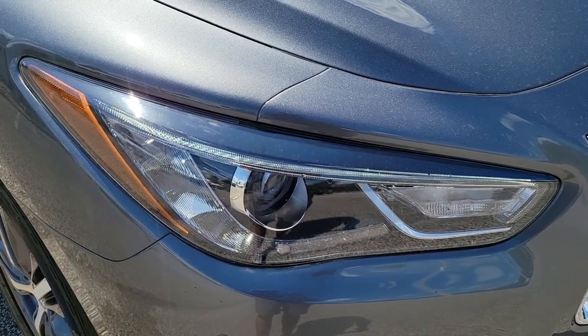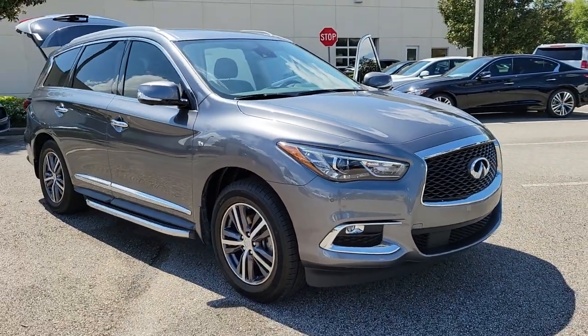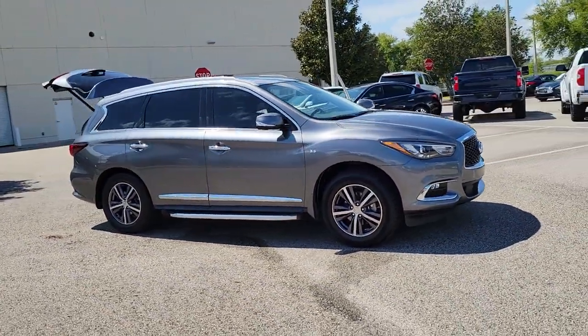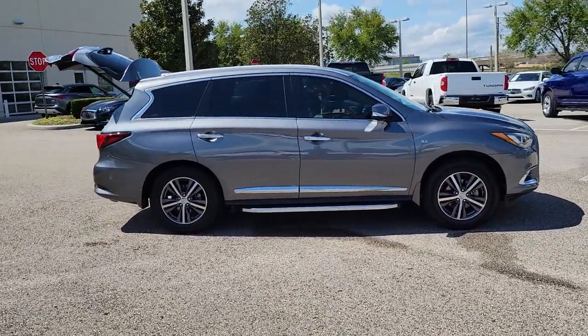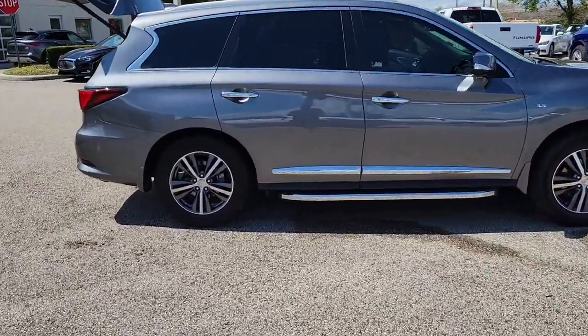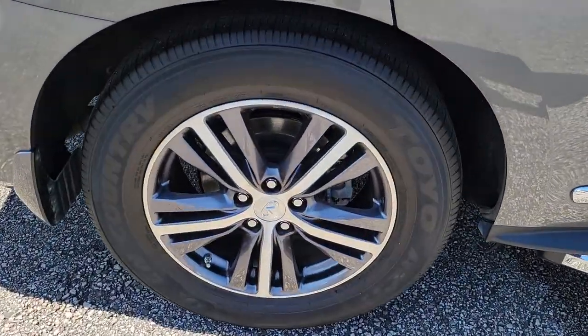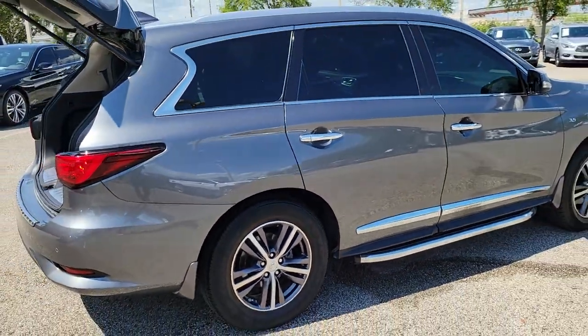Take a moment to check out the 2019 Infiniti QX60. With less than 30,000 miles on the odometer, this vehicle provides excellent value. This handsome QX60 delivers confidence and luxurious comfort on every drive. Advanced safety tech, available all-weather capability, premium amenities, and smooth power are yours in this tastefully appointed SUV.